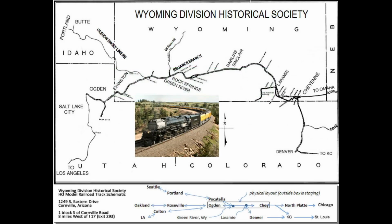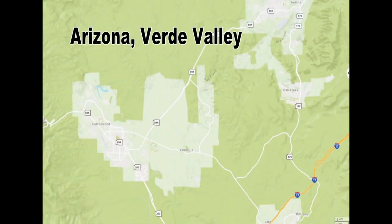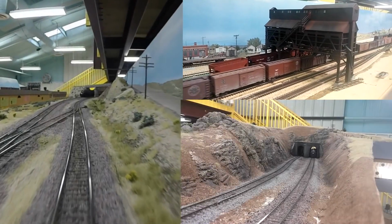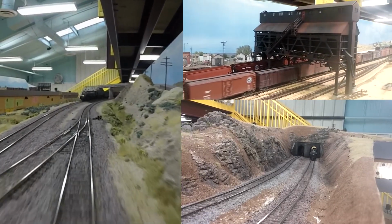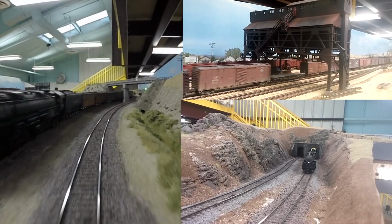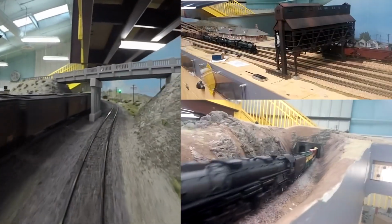The Wyoming Division Model Railroad, a privately owned model railroad built in the small town of Cornville, Arizona, just a few miles southwest of the world-famous town of Sedona, in Oak Creek Canyon. Details of the development of this beautiful model railroad empire can be found on the Wyoming Division Model Railroad website, as it's listed in the details section of this video on YouTube.